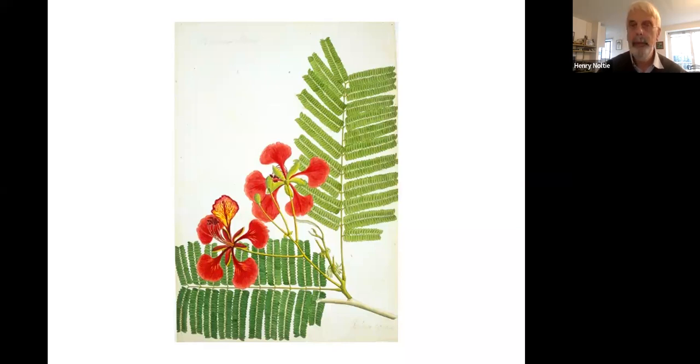I'll end with one of my favourite drawings of the flamboyant Delonix regia, painted in the Dapuri Botanic Garden of the Bombay Presidency around 1848 by an unnamed Indo-Portuguese artist for the Scottish surgeon Alexander Gibson. This is representative of the transfer of plants through the international network of botanic gardens. It had only recently been introduced via Mauritius from Madagascar.